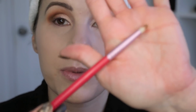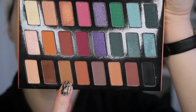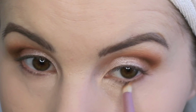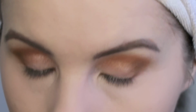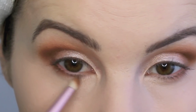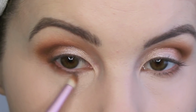Another thing that I felt like that brush set was lacking is a pencil brush, because I use a pencil brush all the time for my makeup looks. I'm gonna use that same color that I used in my crease first, and I'm just gonna smudge that on my lower lash line. But yeah, I think this little palette is good for a $15 drugstore palette. I really like it. I think if you like Wet n Wild eyeshadows, you will enjoy this little palette.